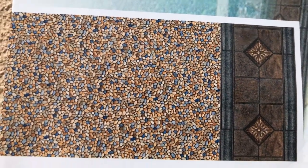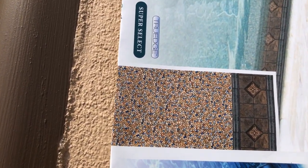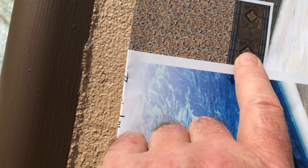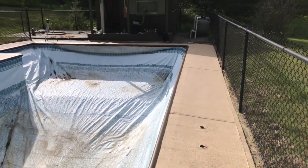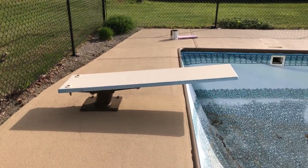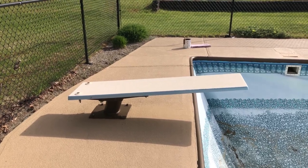So there is the color of the new liner. Of course, this is the top, obviously. And then this goes down into the deeper part of the pool. But that's how it's gonna look. Matched it up pretty good to the lighter pebbles. And then this is matched to the darker color that goes around those diamonds. I think it's gonna look pretty sweet. This liner needs to go, don't you know? And something needs to be done with that diving board. That just does not work, that blue. It doesn't work at all. Oh well.